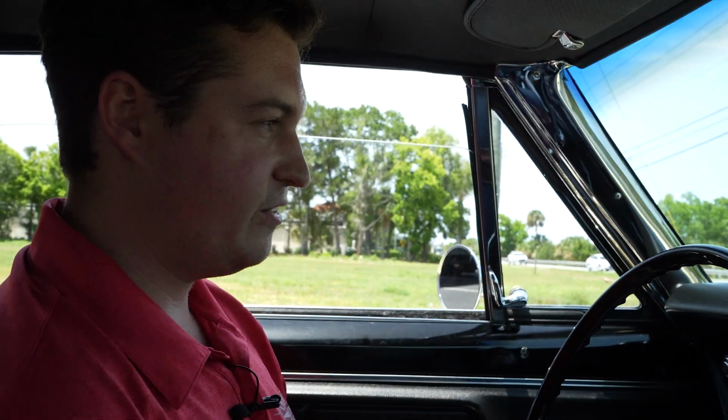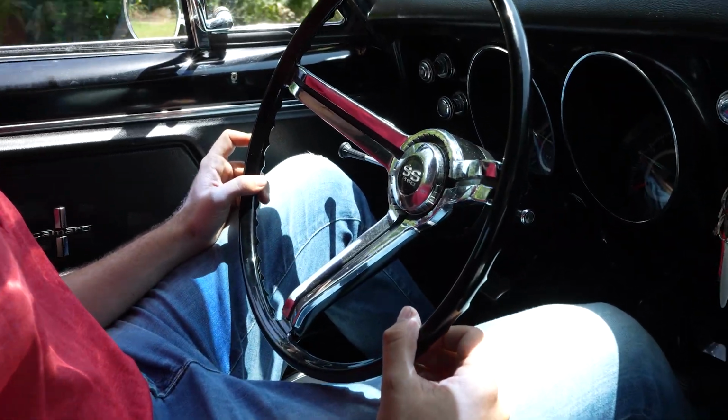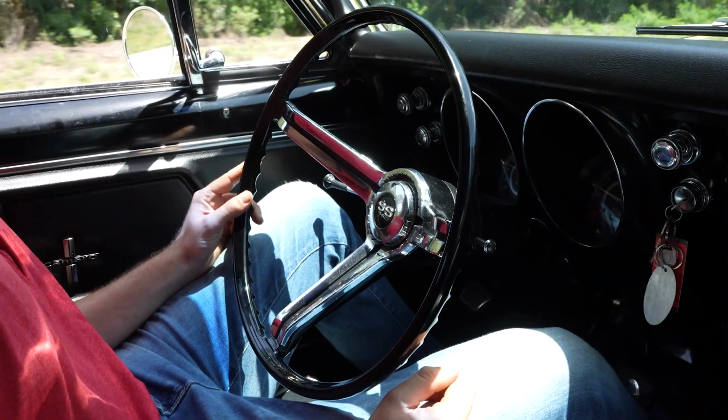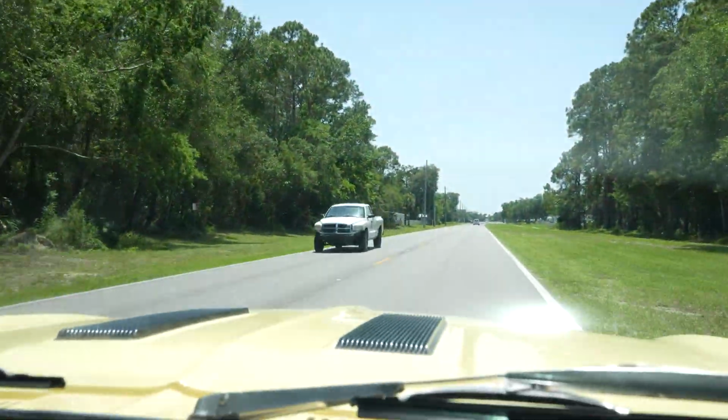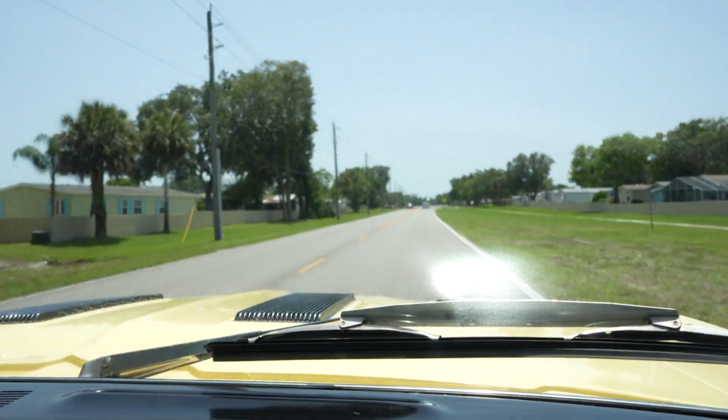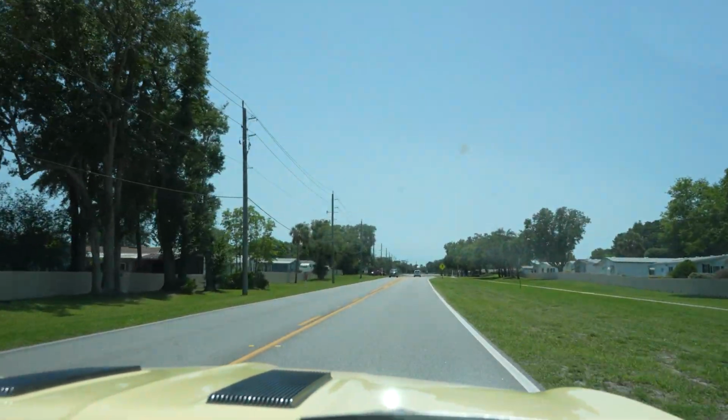Let's put it in first gear, see how it drives. This car is real comfortable to drive in. No big rattles, no big shakes. Take a look at the steering wheel. It's not bouncing up and down, left and right. We're going straight down the road, and then take a look at the speedo right here. Going about 45, 50 miles an hour. We're just cruising. No weird noises from the engine. Transmission shift's awesome, the rear end.